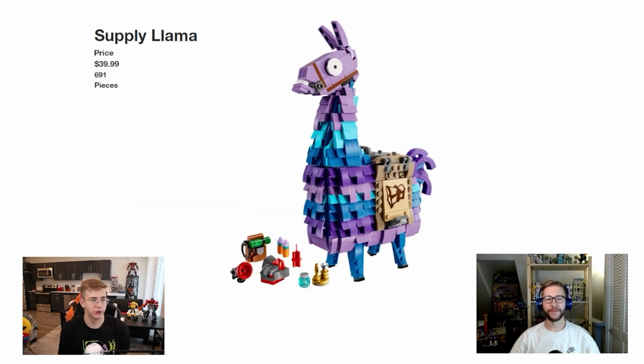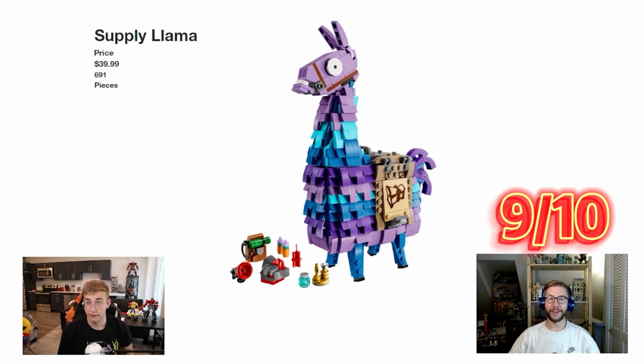Anyways, Fortnite Llama, Supply Llama, what would you rate this preconceptually 1 out of 10? I give it a 9 out of 10 because it looks so good.